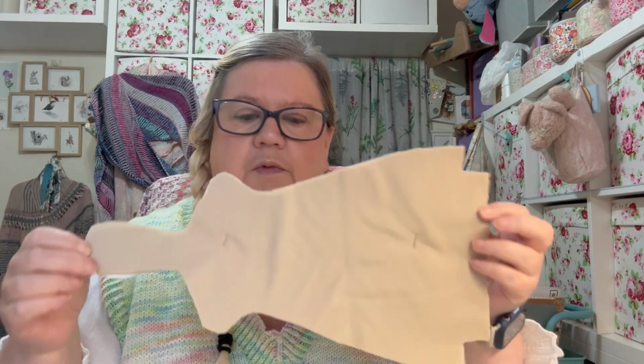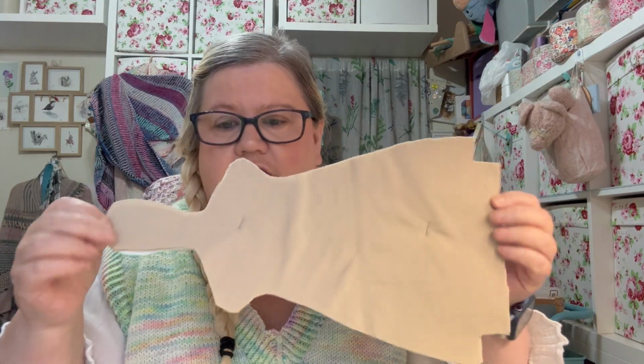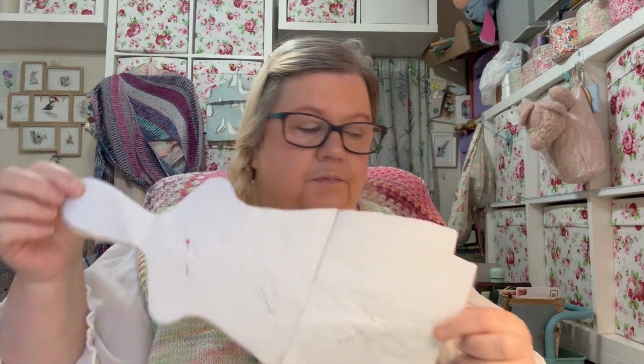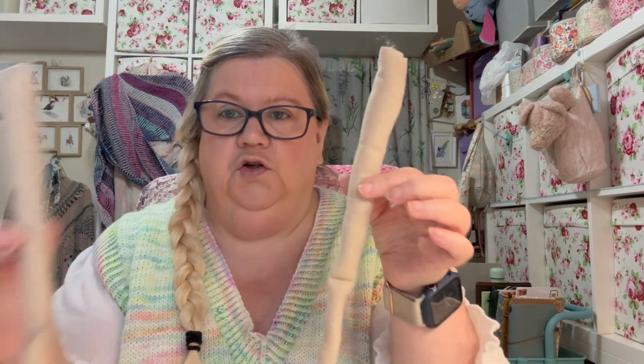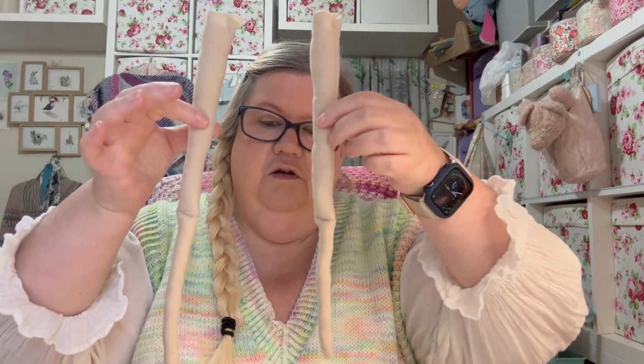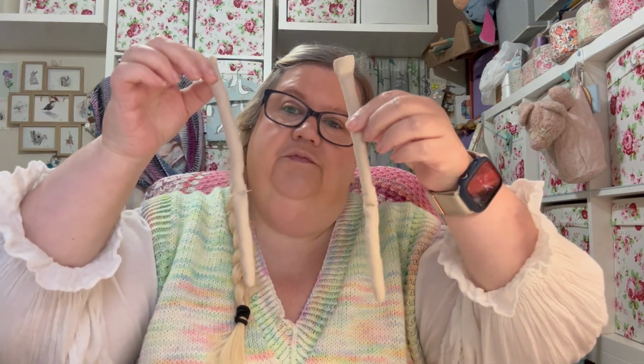Yes, you can do it on the machine. No, I'm not doing it on the machine because me and my machine do not like each other. I've used freezer paper that you can iron on to make the pattern. And I've set up a little trolley with all the bits and pieces I need. So I've got 2 legs that are done, and I have 2 arms that are done.